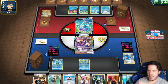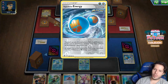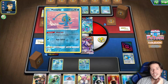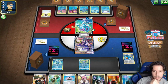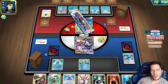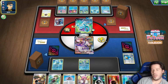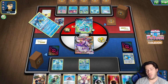So there's a chance I could do GMAX Rapid Flow again, but it requires finding a Rapid Strike energy, which I feel like is not going to be easy. Now we see the Manaphy. So perhaps now we just go Cheryl against the Suicune. They played the Nessa preemptively. So they did have access to Inteleon in the end. Alright, maybe they just weren't expecting that.